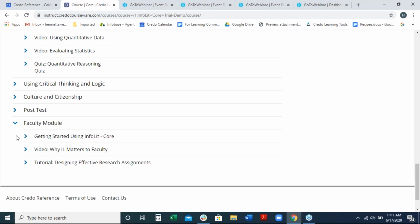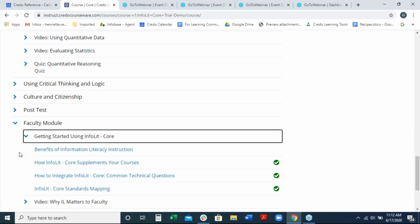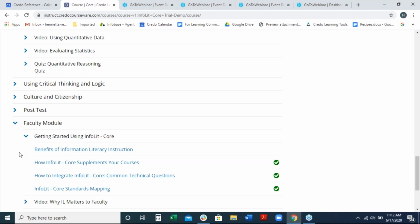The faculty module is for professors. The idea is that professors might be used to other databases in the library that have journal articles and ebooks, but they might not be as familiar with something like this that's videos and tutorials, and that is meant to address something for the school overall rather than for a particular class or major. So there are explanations in here of what this all is and why information literacy is important.